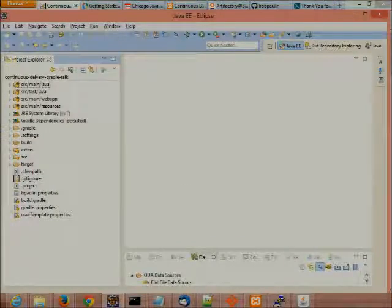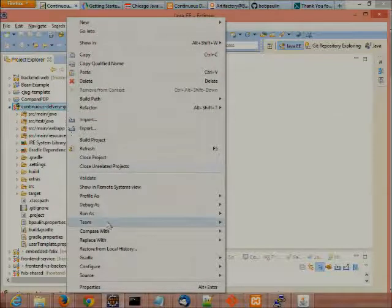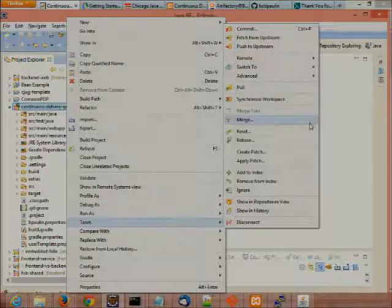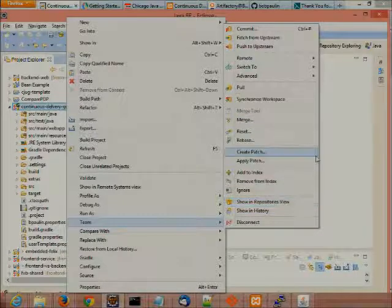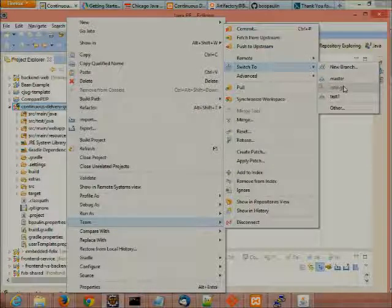So let's see here. I'll save you my typing. I actually have made all the changes required in another branch. I do like the Eclipse integration that they have. Oh, I am in that other branch. So I'm in my ratings branch. Your master branch is your core branch, your production branch, and then you create feature branches based on that branch. So here I have a ratings branch.